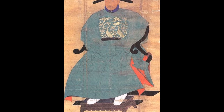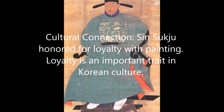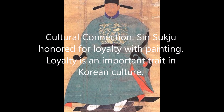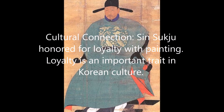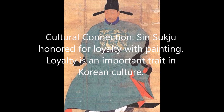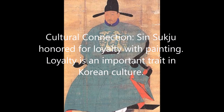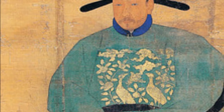And also, in context to the painting, more on the reflection of Korean culture. They very much believed in loyalty as much as in the importance of ancestors. This painting was of Sukju because he was loyal. They wanted to show that Sukju was a man of great valor, that he must be remembered for his commitment to the king, to Korea. He was very loyal to the emperor, and he is honored for this in this painting.